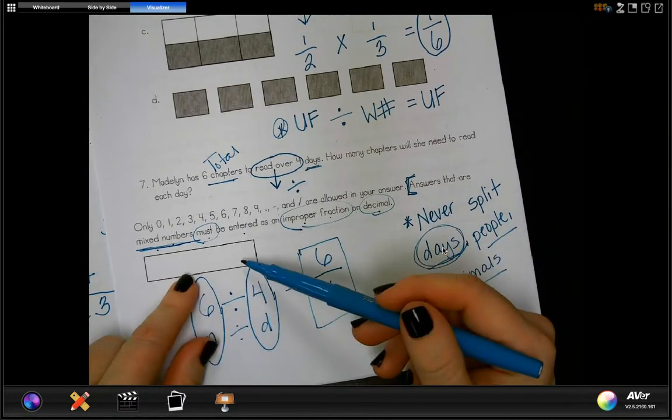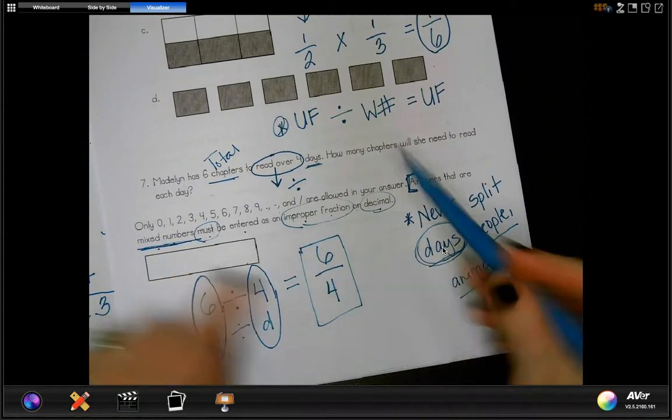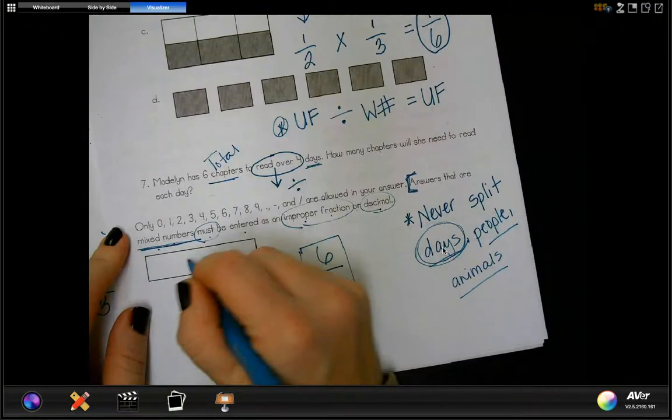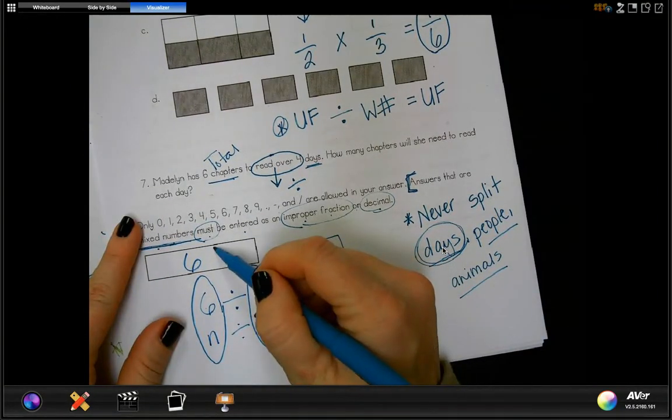We can type in an improper fraction, and 6/4 is an improper fraction. So we're going to type into the box 6/4. We do that by typing a 6. So write in a 6. Then we'll do a slash.